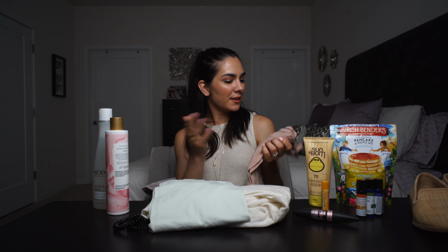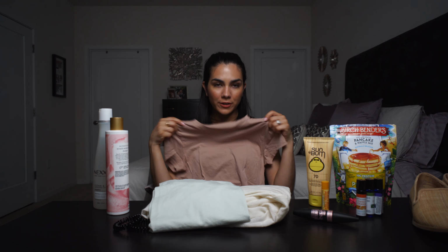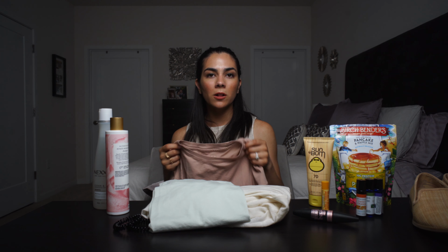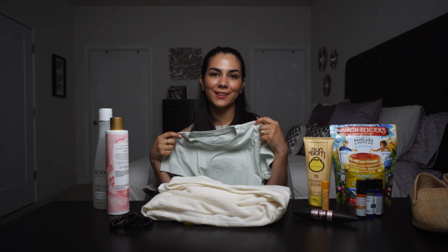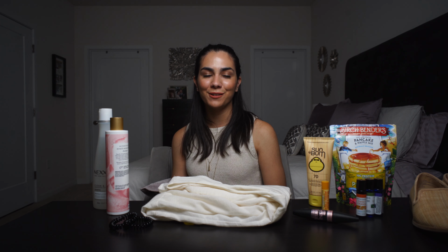It's again just your everyday basic t-shirt. It feels a little more oversized. The size that I personally wear is an extra small. Sometimes I do go into a small. Again, it's just what size and look you're going for. Another color that I did see was this really nice cream color. Again, it's a very basic tee, nothing flashy or special. It's just the colors that really got to me.